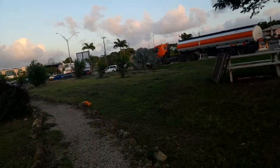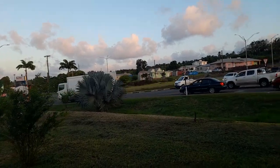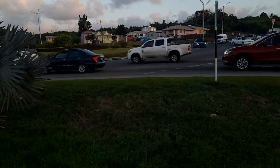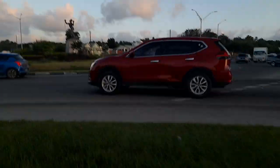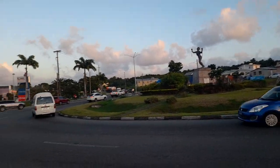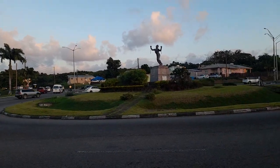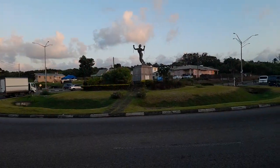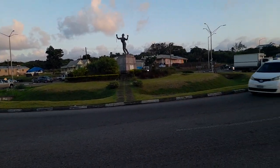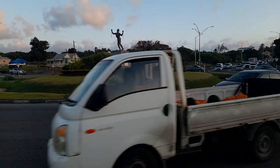Now approaching the Emancipation statue, which is Bussa, the Bussa Roundabout. So this is the Bussa statue, once again. This is also referred to as the Emancipation statue, which we also refer to as the Bussa statue.